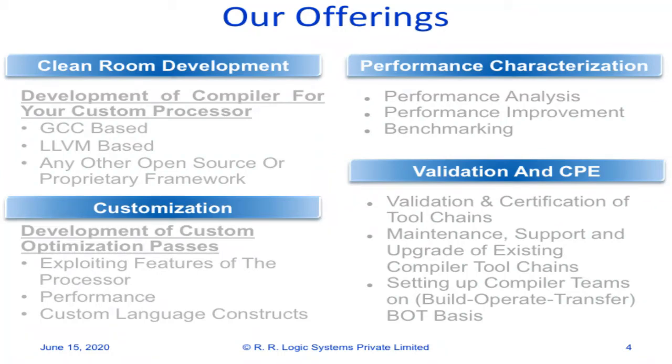Then we could also help you with the validation and certification of these tool chains. Many a times your customers may require certain certification for your tool chains because the processor that you may have developed is being used in a very safety critical application. So we could help you with these validation and certification tool chains.